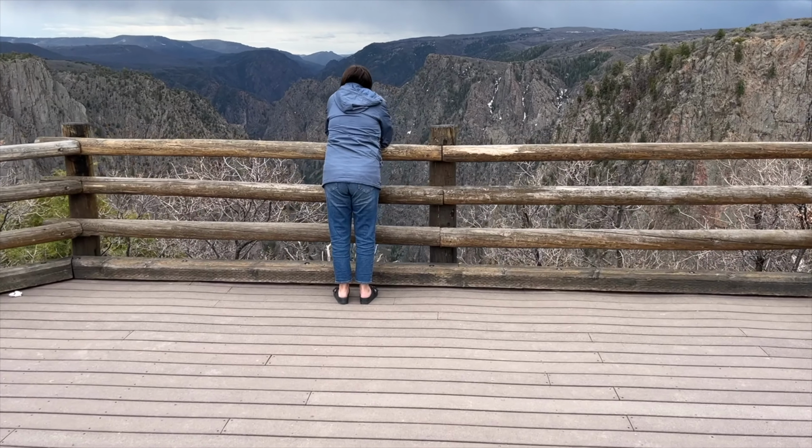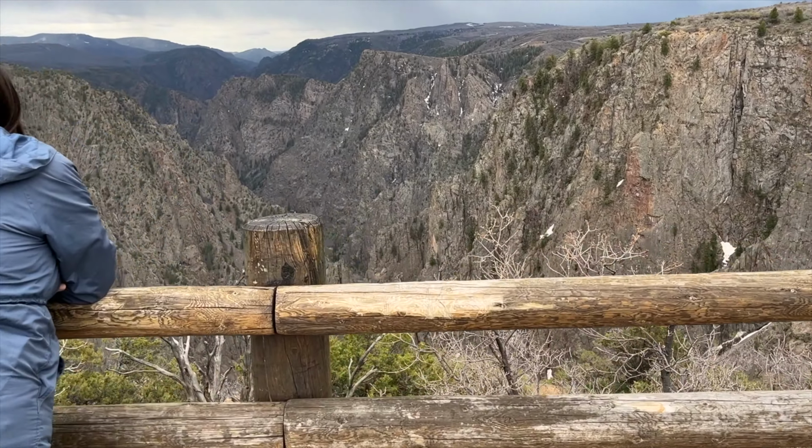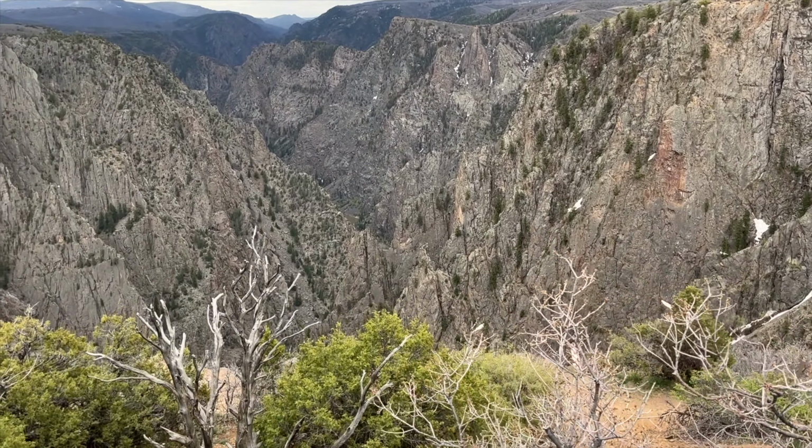We only have time to see the south rim today, but I heard the north rim is just as, if not more, amazing. They've got some really cool hikes over there. But for today, we'll enjoy the time we have and see things from the south side. Holy cow. That's insane.